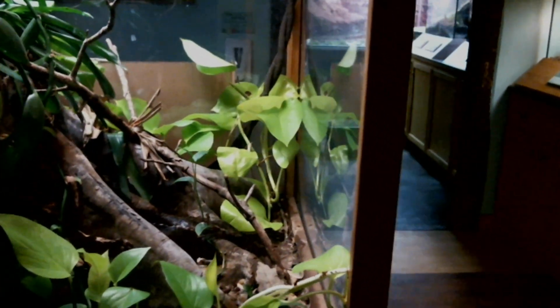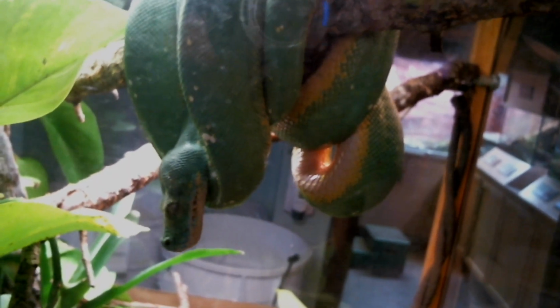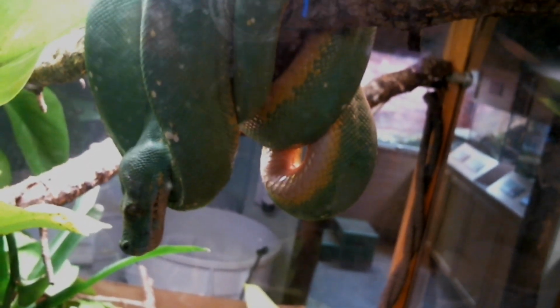We'll stop and take a quick look at our green tree pythons. As I've mentioned in some of our past tours, our female here, that's the male. The male's actually in shed right now. You can see he's a little opaque, he's a little bluish, his eyes are getting a little cloudy. So another time I'll talk to you about the shed cycle of snakes. It's a neat process of how it works.